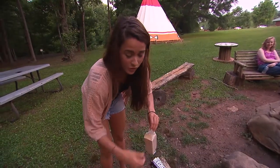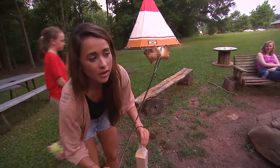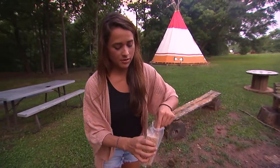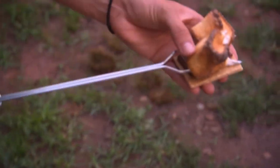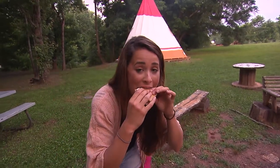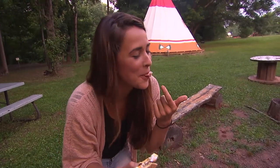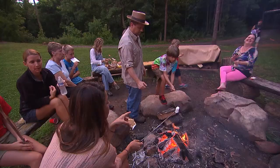Here's how to make the perfect s'more. Get your marshmallows nice and golden brown. All right, get you some graham crackers, your Hershey's chocolate bar. Here goes nothing. Well, that is breaking all the way. Our campfire.